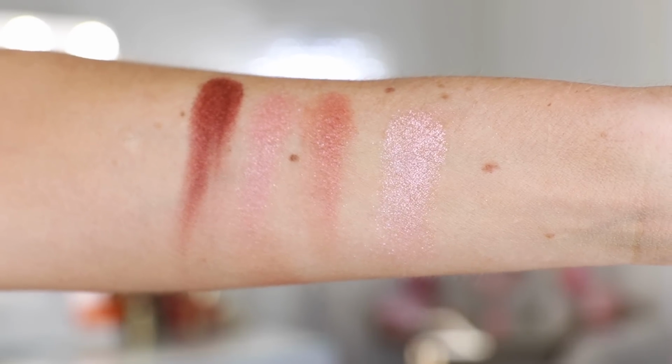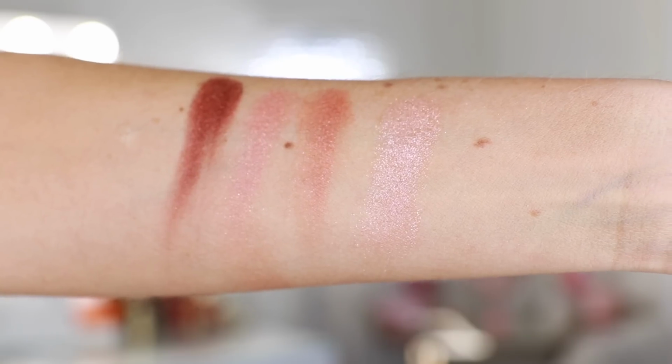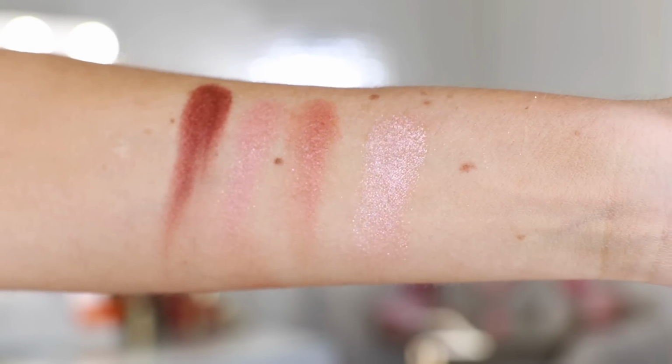It is so pretty. And then this shade right here gives you depth and dimension, but this one is more of a true pop. So it's a lot of shimmer all over the eyes. If you can handle it, if you like that appearance, you're gonna have so much fun with this palette.